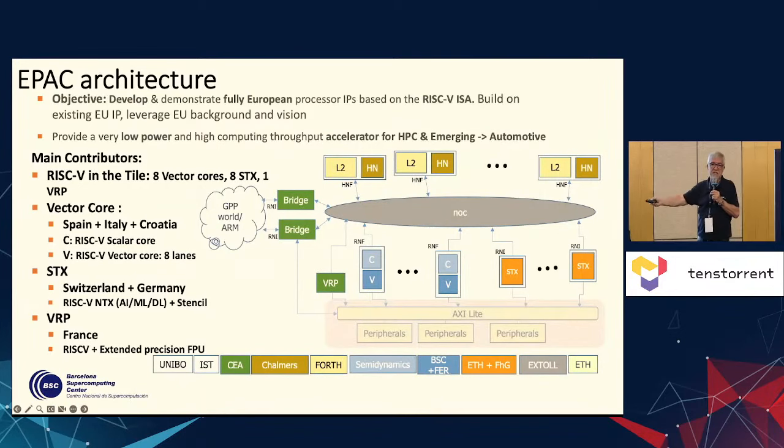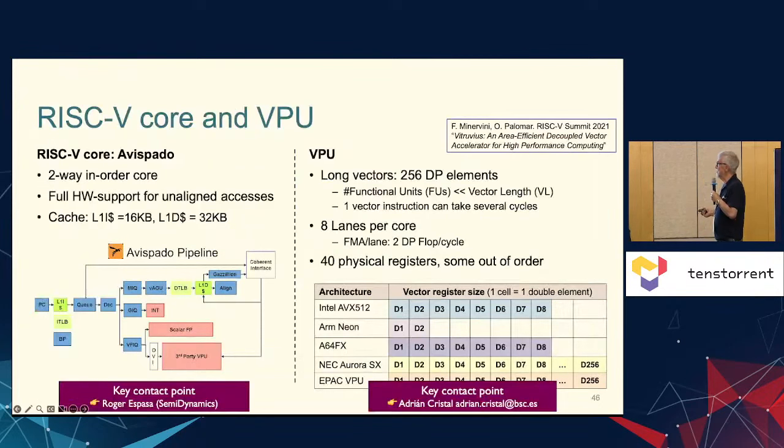If you like details, we are coordinating this project, BSC. You can see, it's very difficult. After that, if I want to do a tape-out, I need to convince the people who work with me in the project about the IP. In fact, this is the problem we are going to have.